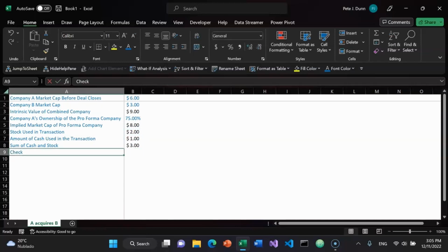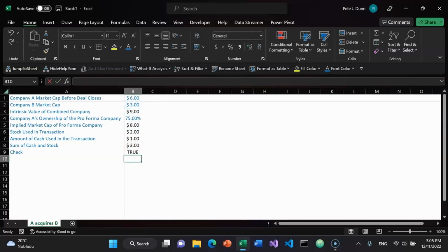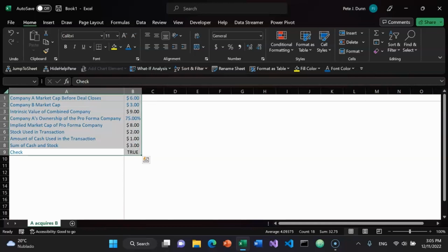And then a way to check yourself. We know that the company was worth $3 billion. That means it should be equal to the amount of cash and stock. So you set those equal to each other. Bravo 2 equals Bravo 8. And that turns out to be true.